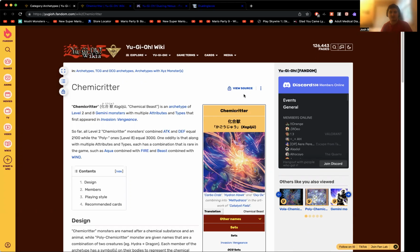Now, Chemichritters, or chemical beasts, is an archetype of level 2 and 8 Gemini monsters with multiple attributes and types that first appeared in Invasion Vengeance. So far, all level 2 Chemichritter monsters' combined attack and defense points equal 2,100, while the Polychemichritters, which are the level 8 ones, equal 3,000. One oddity is that along with multiple attributes and types, each has a combination that is rare in the game, such as Aqua combined with fire and Beast combined with wind. Pretty interesting, eh?